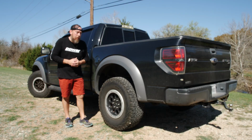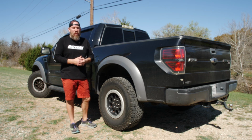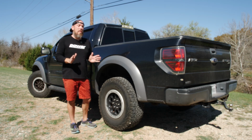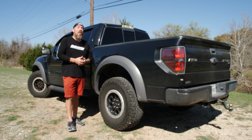Now, the success of the Gen-1 SVT Raptor didn't just happen. In fact, I remember the time and place when I first read about it. I was flipping through a magazine at the barbershop waiting my turn, and then it hit me. The SVT crew would no longer be building a Lightning, which was kind of a bummer because I was always a big fan of that one. Instead, they were building an off-road truck.